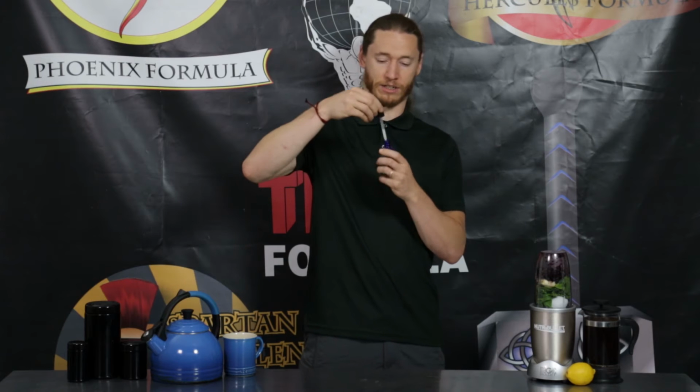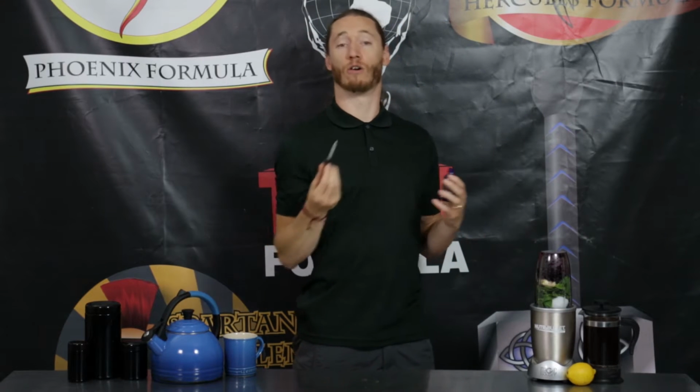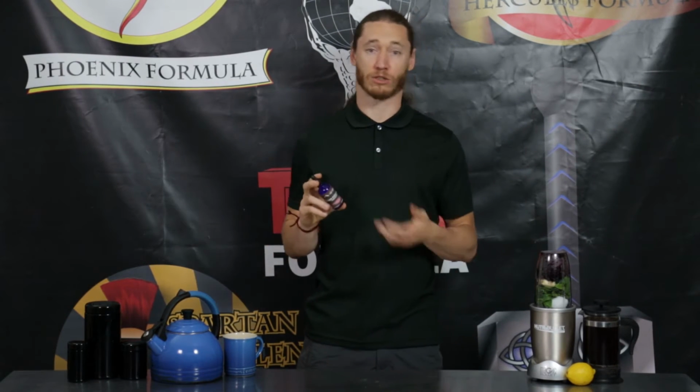So how to use the tincture? Just squeeze. We recommend a dropper full like this. Squirt it under the tongue. Hold it there for 15 to 30 seconds. I'm just going to swallow it so I can continue talking. And do that once or twice a day.